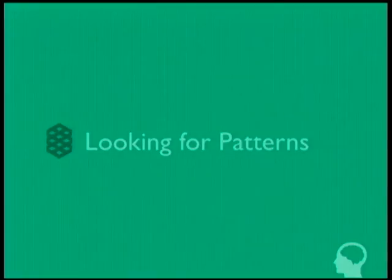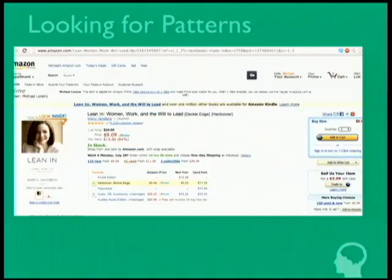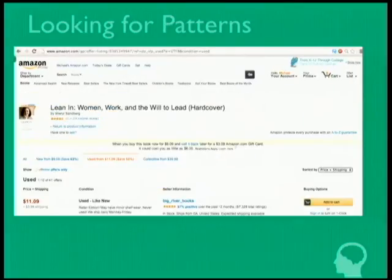So let's use our brain and find more patterns we can leverage. Again, we go back to the main trading portal, and we're going to check out Cheryl's book Lean In. And we're looking for patterns. This time we're going to go to the used section of the third-party vendors. And the washed out browser bar up there actually has some very important information in it.